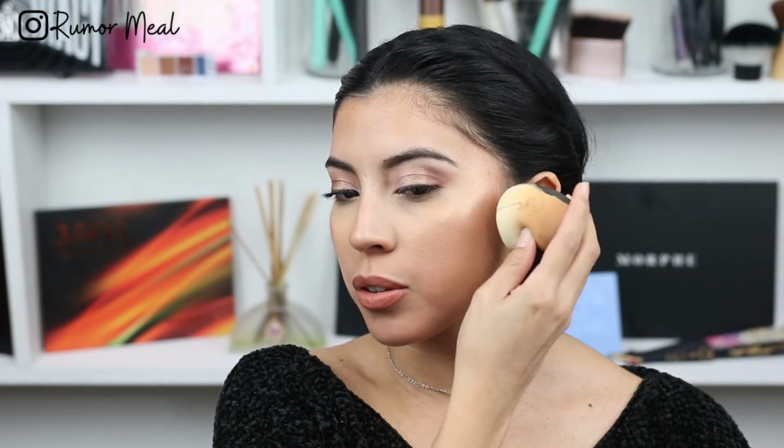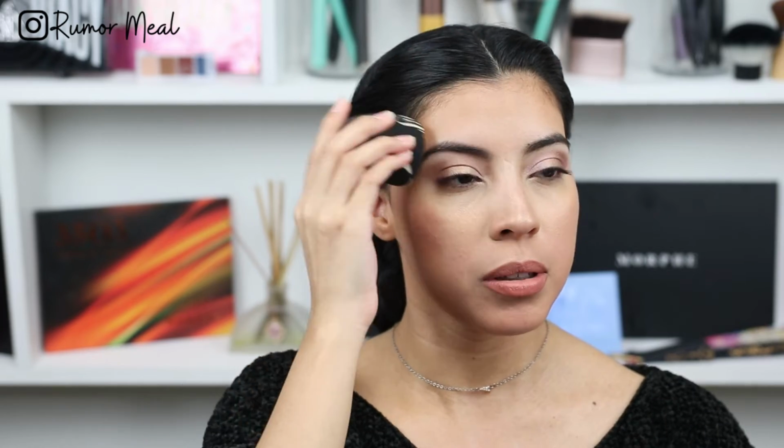Now this did say to go ahead and put it on before your makeup, or you can put it on once you're done with your makeup, so I just decided to put it on after my makeup. And it feels really, really nice. Alright, so this is pretty much the finished look with all the makeup products.